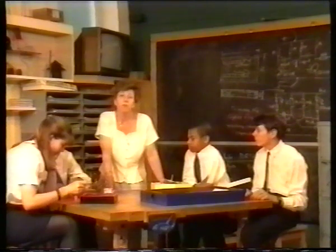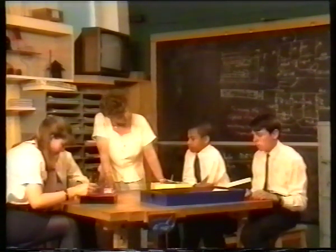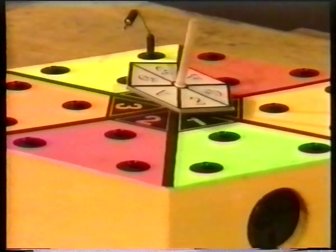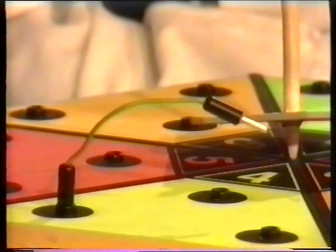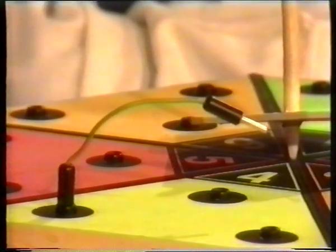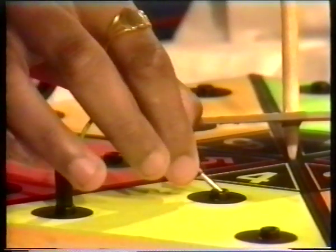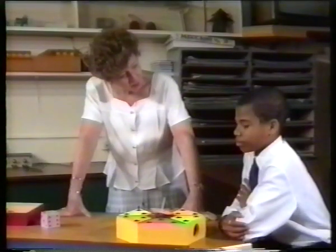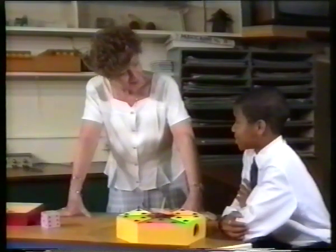Warren has made a very different sort of game. How does it work? When the spinner stops, the number on the spinner must match the number on the board. The player can then place the plug in the hole. When the two plugs are placed in the correct holes, the game will then sound. It must take ages to complete the game. Yes, I have been playing it for ages.